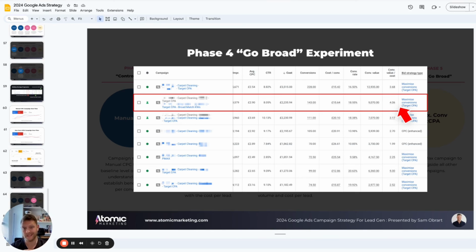Again, this is just one single example. It's not the case that this is going to happen for every single one, but that's the process we want to experiment with, to see if we're able to get more volume using broad match keywords and what our return is like.